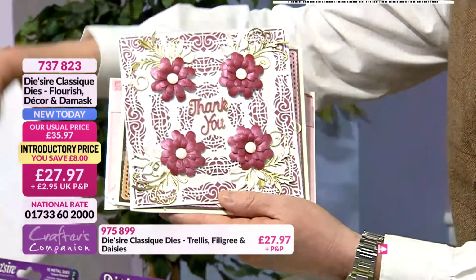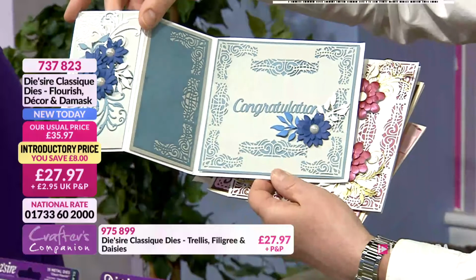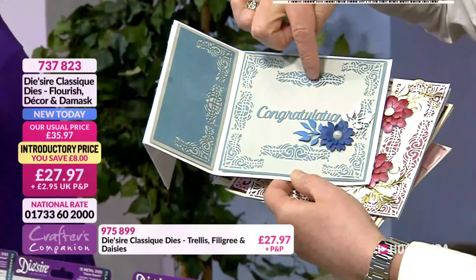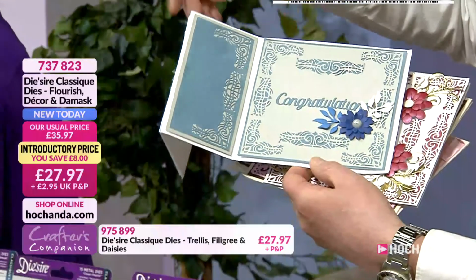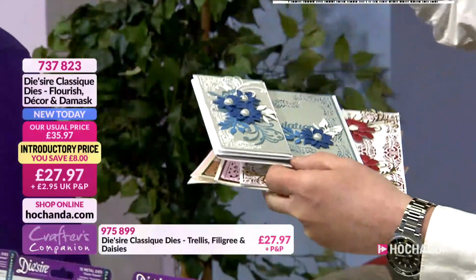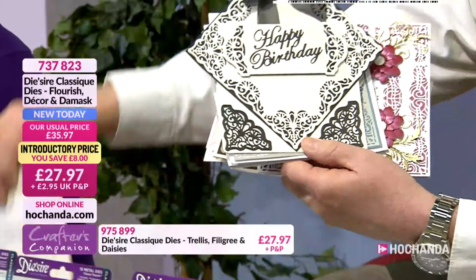Very nice. Here's another one. Oh, wow. That is gorgeous. Look at that combination of colours as well. So you can use these in lots of different ways. I wouldn't have thought of putting that almost suspended in the middle, but that works really well. It kind of frames the congratulations really nicely. So, it's, again, sky's the limit. You can make maybe, I don't know, 20 or 30 cards and use them in totally different ways each time.